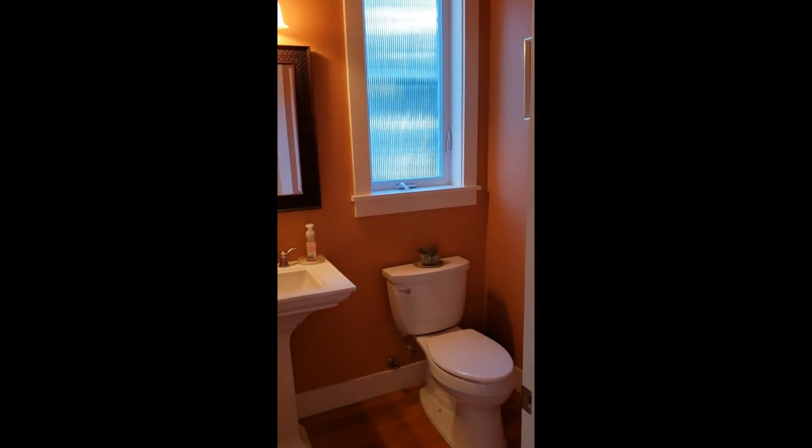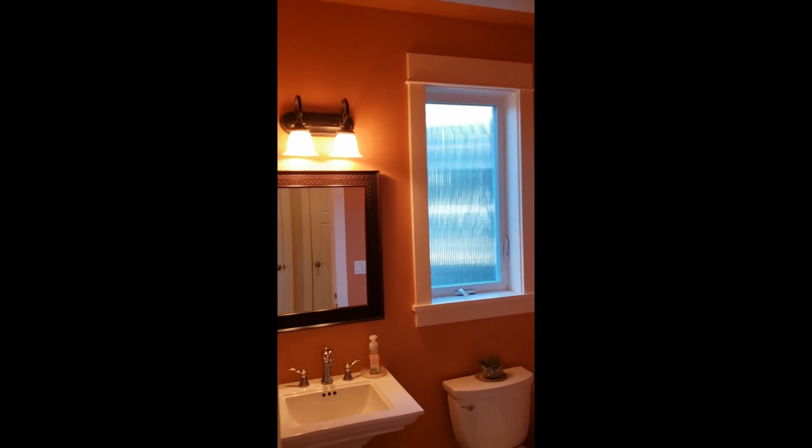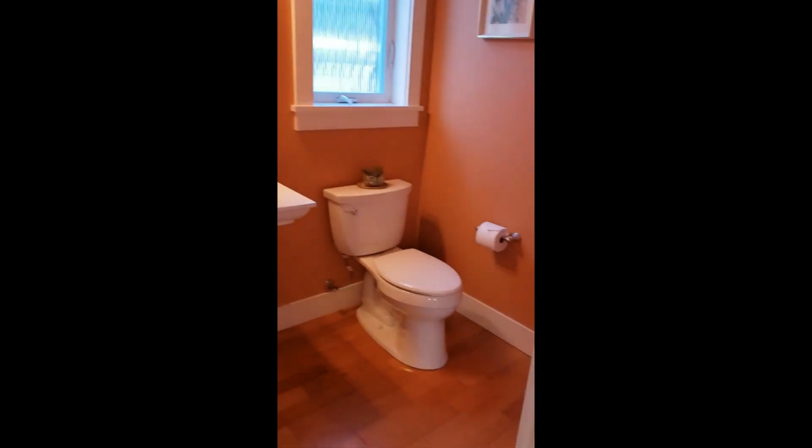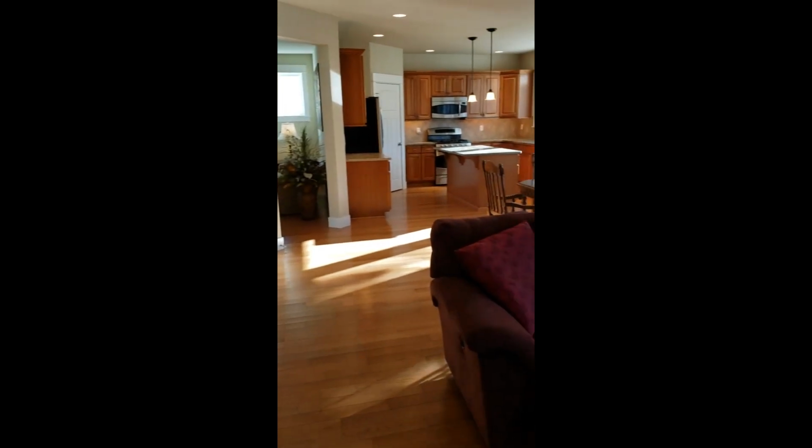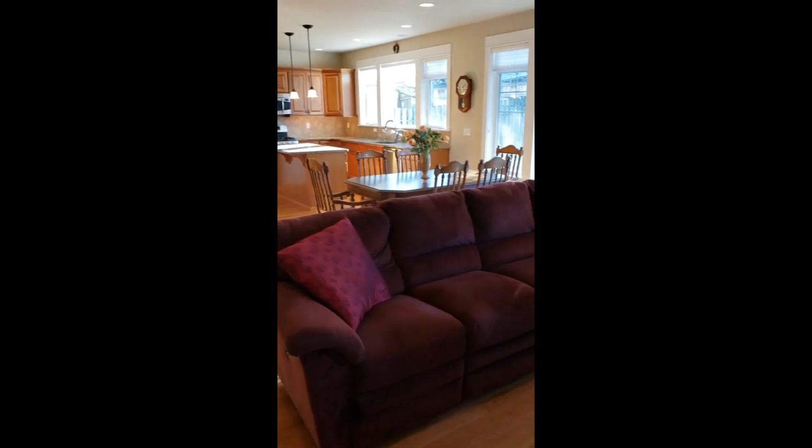So we have a convenient half bath. We've got a garage. Look at these beautiful 3-panel doors. Everything here has been custom done. The fixtures are all high-end and match beautifully.